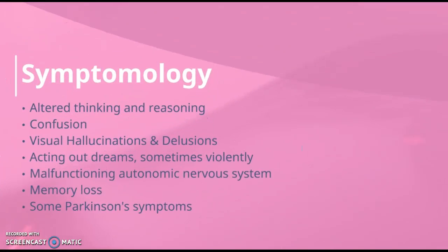The symptomology of Lewy body dementia consists of altered thinking and reasoning, confusion, visual hallucinations, and delusions. They will act out dreams and can sometimes act very violently. They display a malfunctioning autonomic nervous system. They have memory loss, and some of them can display Parkinson's symptoms.